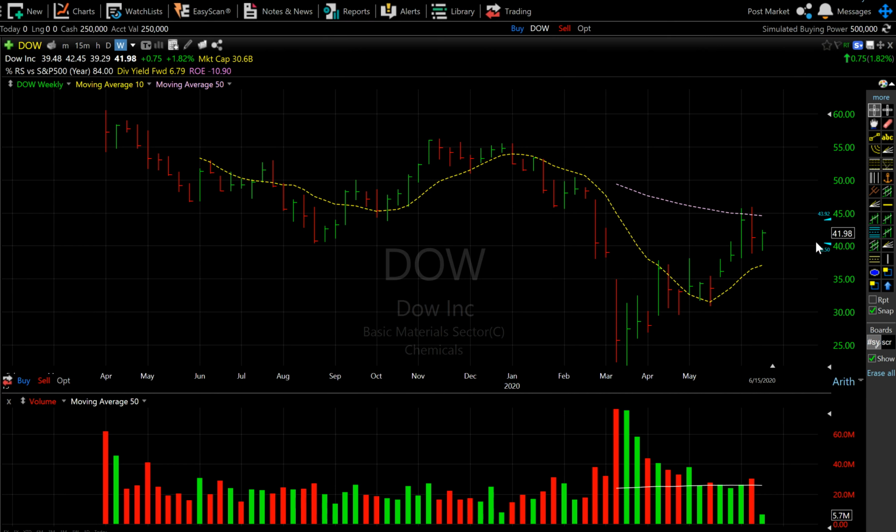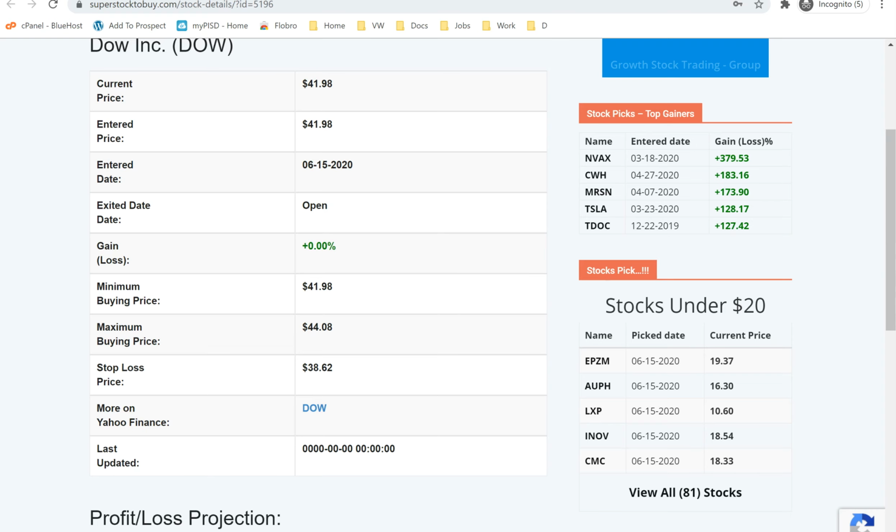So the ideal entry point would be around 41.98, and the maximum would be 44.08 with a stop loss at 38.62. Again, this stock has not made any all-time high sometime soon, so just keep an eye on it. It might very well rally along with other stocks from this point onwards.